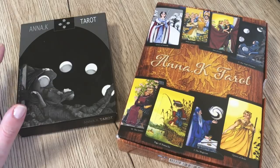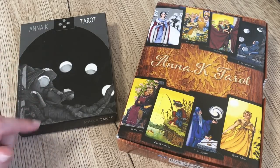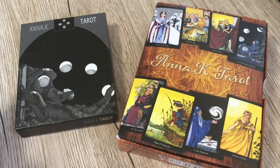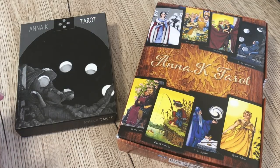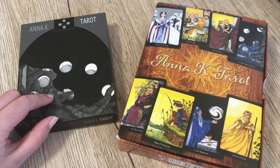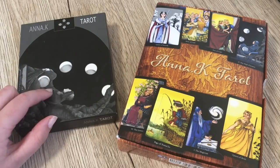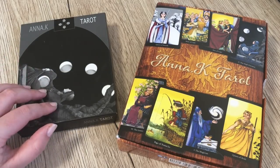So basically Anna K self-published her deck, and there was another edition before this one. Its printing was a bit lighter and its cardstock a bit thinner. I think that is the information that I've read online, but obviously I don't have that deck to compare. The person I traded with to get this deck does have the first edition, but it's a bit more beat up, and she did say that the cardstock and everything didn't feel quite as good quality as this one.